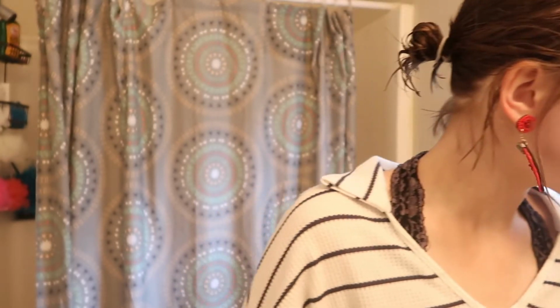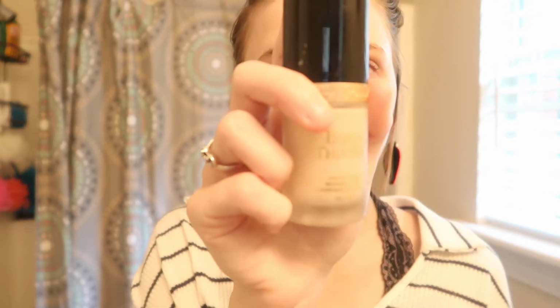But we have primed. And then for foundation, y'all, I am never pleased with one foundation finish. So what we're going to do is take the Too Faced Born This Way, the one that I just restocked, and mix it in with the Urban Decay. I'm literally out of it. I need to restock. I think it's my second or third bottle that I have stocked up on because I love it.